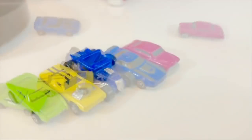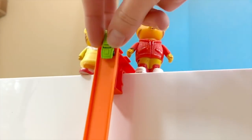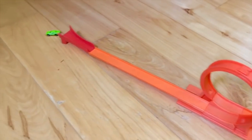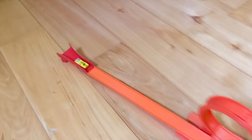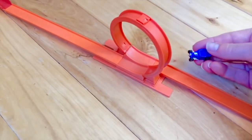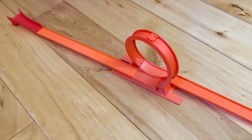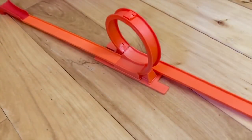We're going to see which cars can make it around the loop and off the end of the jump. The green car is first. And it made it just barely off of the jump. Oh, the yellow car only made it halfway up the jump. Uh-oh, the blue car didn't even make it around the loop. Let's give it another try. Whoa, that time it made it the farthest. So far, this one's the winner.